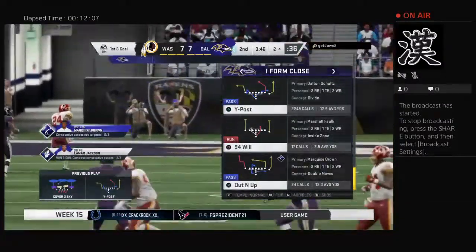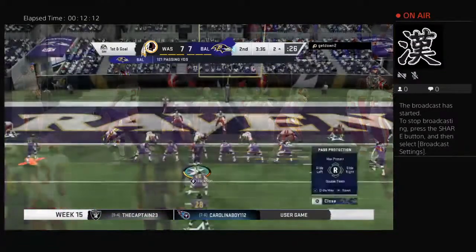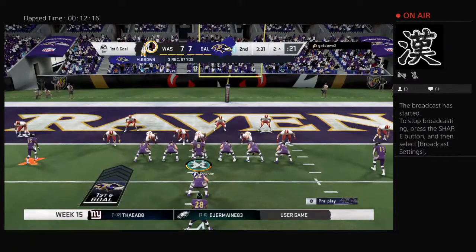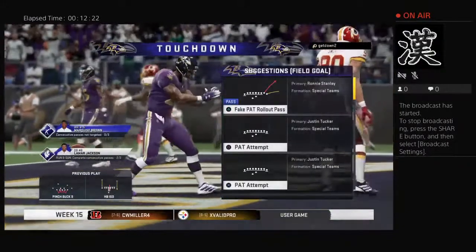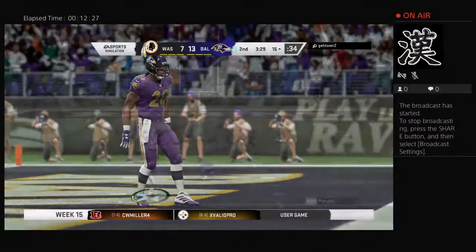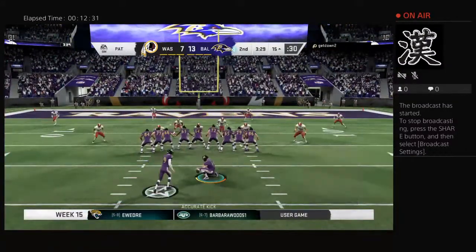Well, make that now 2 completions for him on this drive, and these aren't ordinary completions. They're big ones. Yeah, these are the types that make a secondary talk to each other, and not in a good way. Oftentimes pointing fingers. Hey, he's got him. Someone cover him. And he'll get in. Touchdown, Baltimore. A great play there. His 14th touchdown now on the year. And the Ravens have taken the lead.